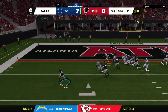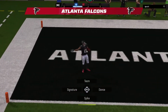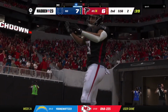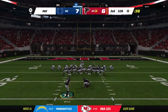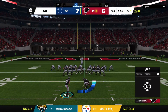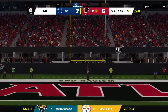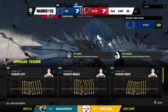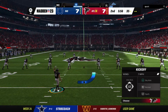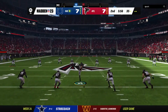Watson, a little touch pass on the jet sweep. And he gets in. Touchdown, Atlanta. Rondell Moore. A 2-yard touchdown grab. And the Falcons are an extra point away now from tying this ball game. Extra point by McPherson, up and good. And we are tied at 7. So all even at 7 now as they kick it away.